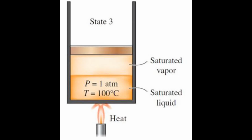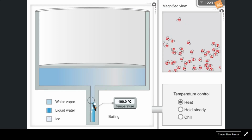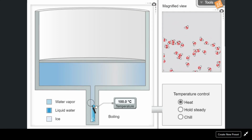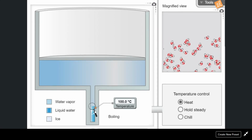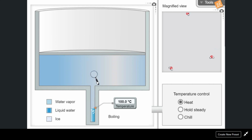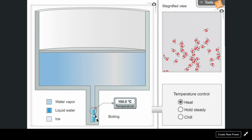At state 3, as more heat is added, more liquid becomes steam. This means that more water molecules become energized. The temperature and the pressure of the container remain constant. This state is called the saturated liquid and vapor mix, since there is a mixture of liquid and vapor.